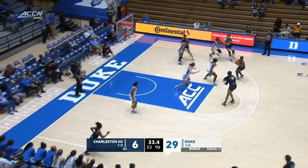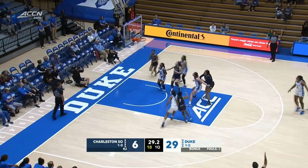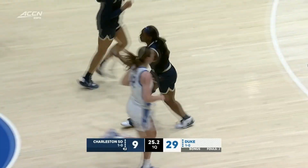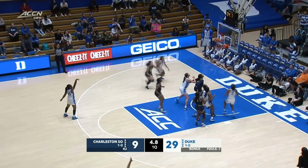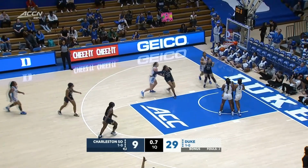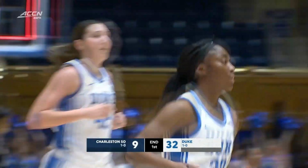I think we might see a variety of lineups, but it's really not who starts on this team. Everybody has a role, everybody knows their role, and they're downtown knocking down a three. Zaire Hicks have fallen for them, all from distance. Here's a long one for Duke, and it rattles off the side for Day Wilson. She gets a second chance, and it's in. And that concludes the first quarter.